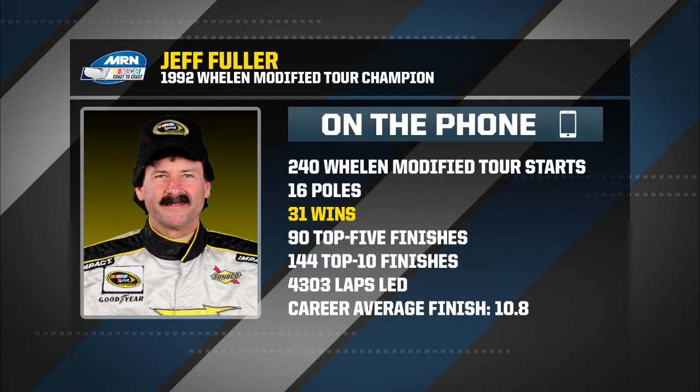It's awesome. 240 starts on the tour. The series goes back to where it started at Thompson back in 1985. What do you remember about that first modified tour race? You finished second to Richie Evans.